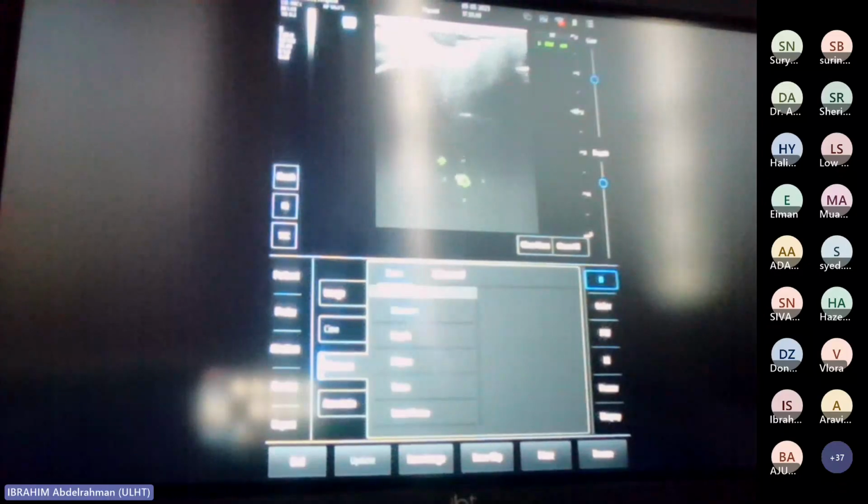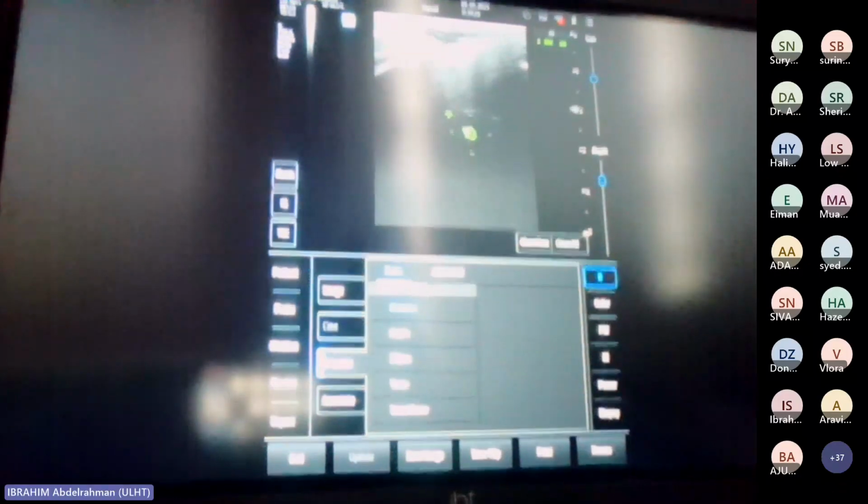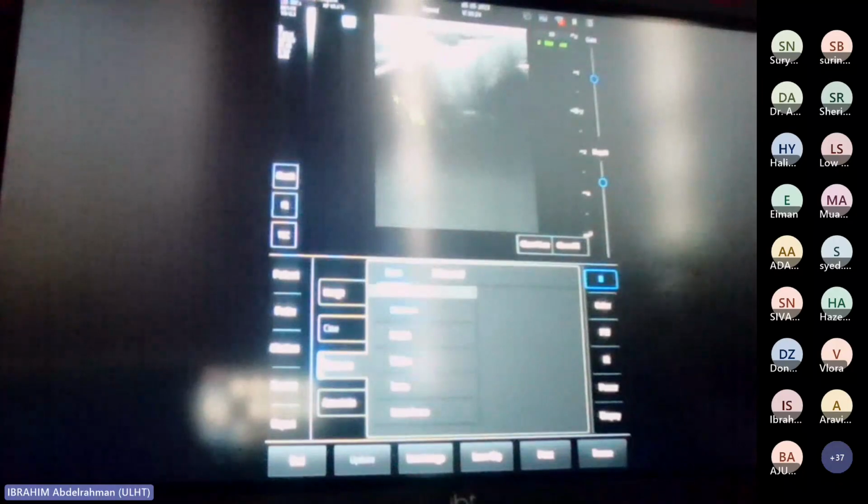Posteriorly, so behind the mandible here, the angle of the mandible, we're seeing the parotid gland. So this is the tail of the parotid. We don't see the deep lobe very well because of the shadow from the mandible, so we would need MRI to see the deep lobe of the parotid gland, but we can see beautifully the superficial lobe.